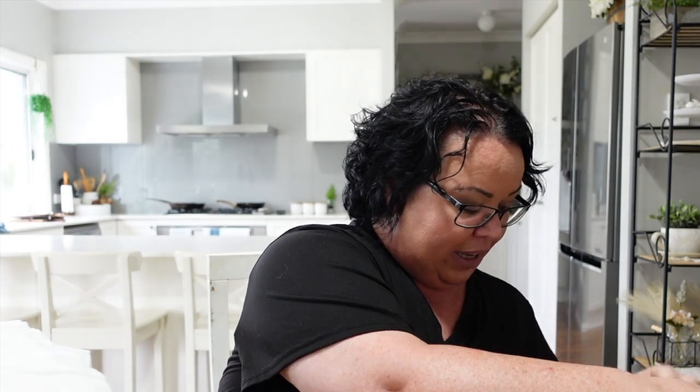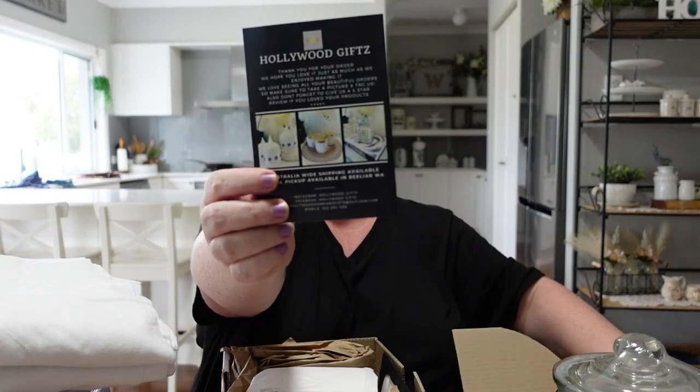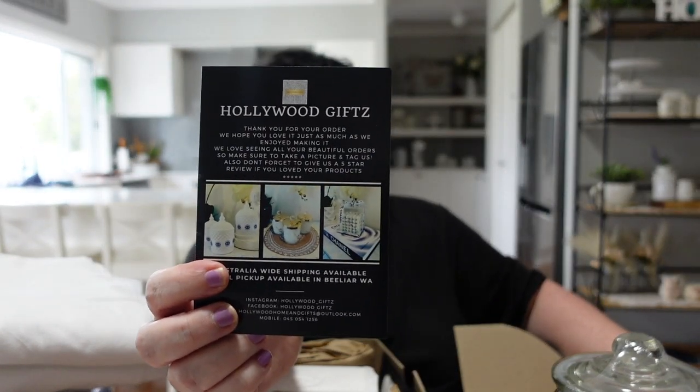I'm happy with every single scent I got. So this is a surprise package from Anna, which you did not need to send me. I'm very cross with you, lady. Oh, Anna, you didn't need to do this. This box is full. Oh, she's written me a little note. So this is where it comes from.